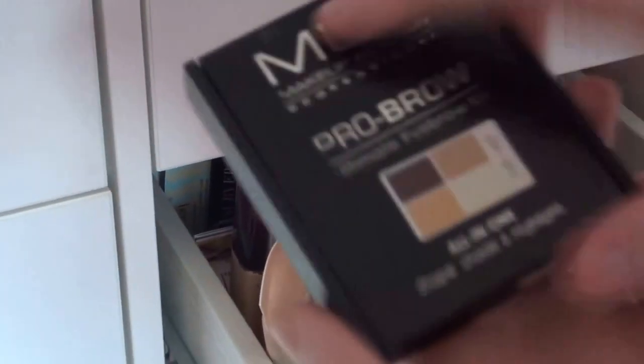accessorised Love London Highlight, an accessorised blush, Double Axe from W7 which is just a bronzer and a highlight, and a blush, MUA Pro Brow Kit in light medium, and then I have some Revolution highlights, blushes, and yeah, there's quite a lot of them.